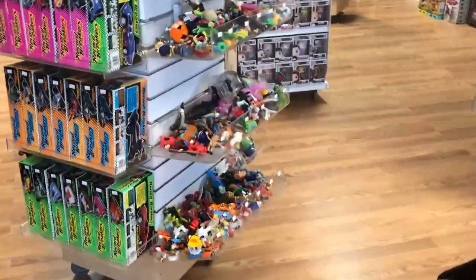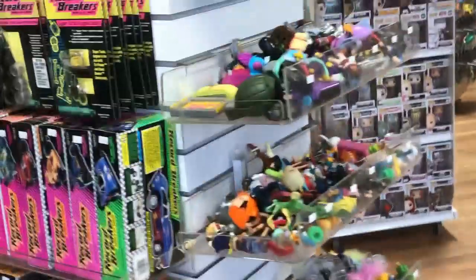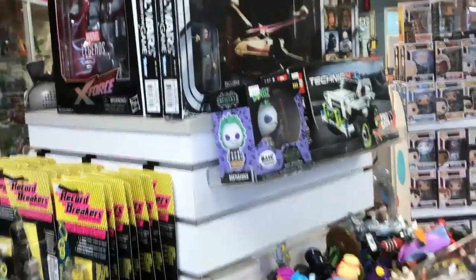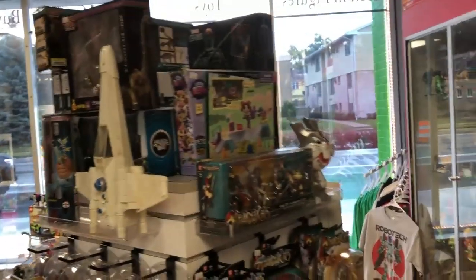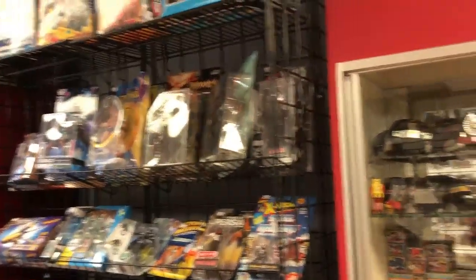These are some dollar bins. It's fun to go through dollar bins. There's some cool stuff in there. You've got to put some cool stuff in the dollar bins so people can find the treasures. Some Masters of the Universe, a busted up X-Wing, some other stuff. Some good old 90s stuff, Ultron.